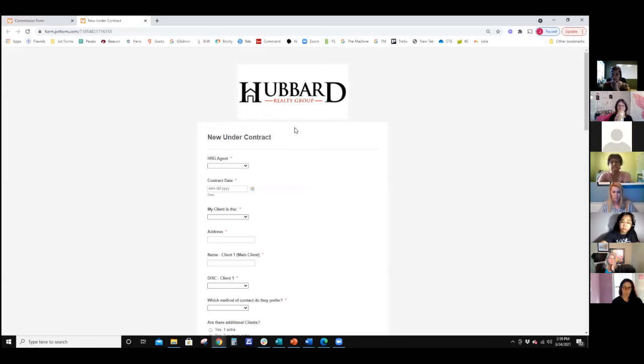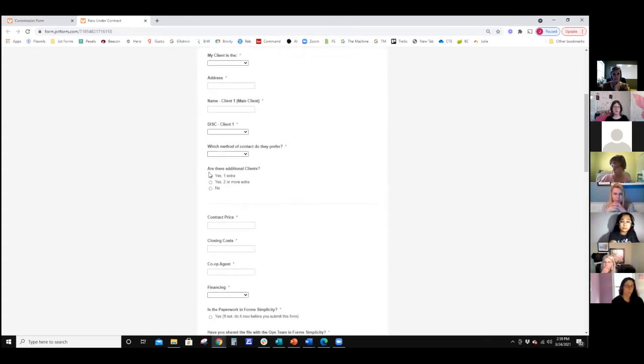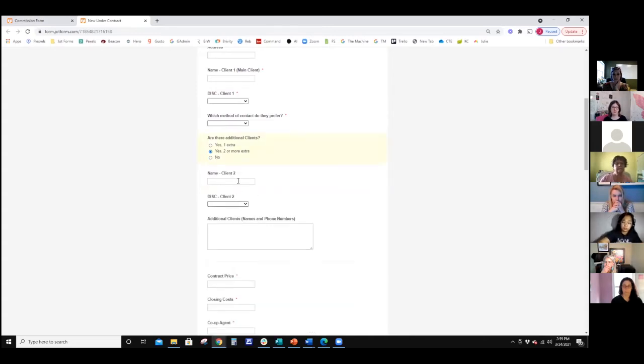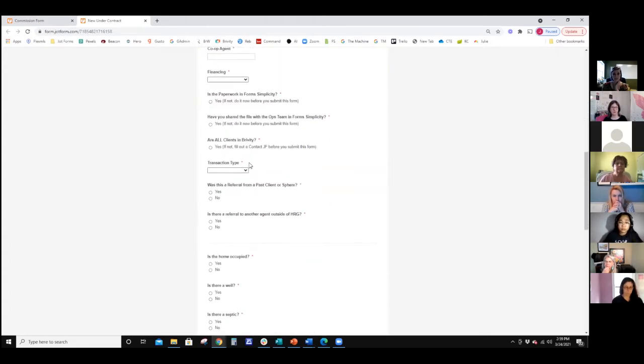Okay, can you see the new under contract one now? Yes. Okay, I'll go over this one real quickly. You fill out pretty much the same, and here's other contingencies. Are there additional clients? Yes, 1, yes, 2, no. So it drops down, and you're not seeing them if there aren't any. Is the paperwork in Form Simplicity? This is a yes, there's not another answer, and it says if not, do it now. It's just a reminder for them to actually go back and do it.